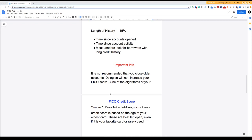Now, many people will say that if it is your oldest account and you have an annual fee, you might want to consider closing the account. But your mileage might vary in regards to this. So I would certainly say approach this carefully and do what is best for your financial situation.